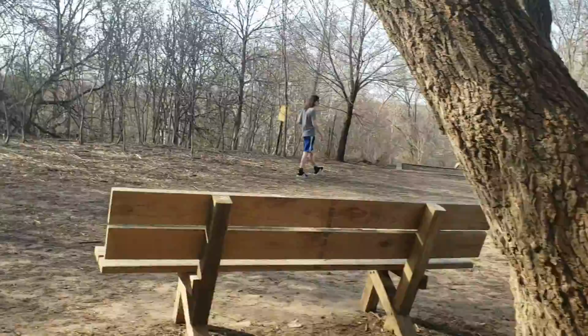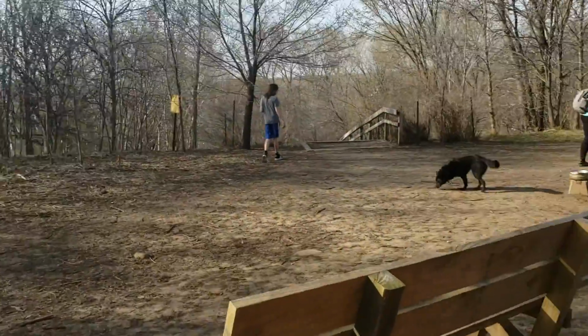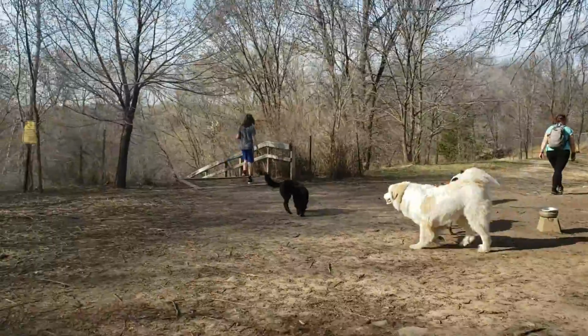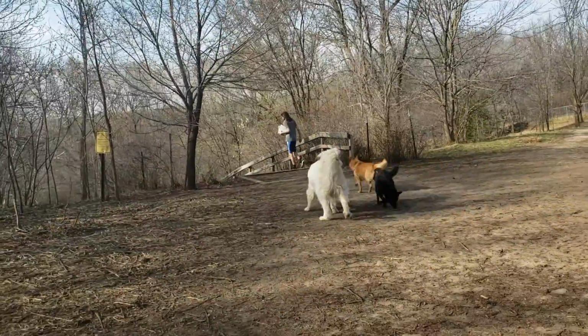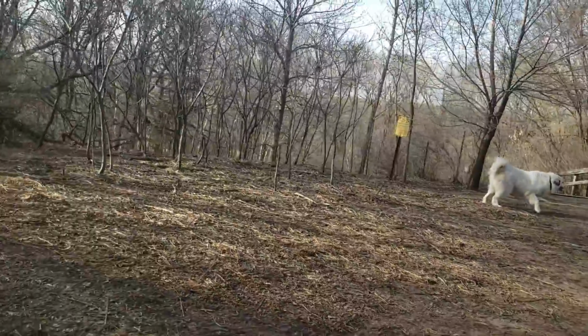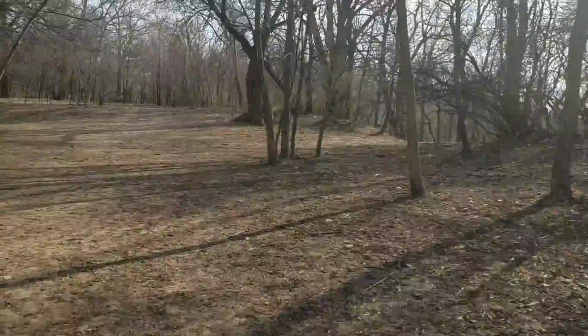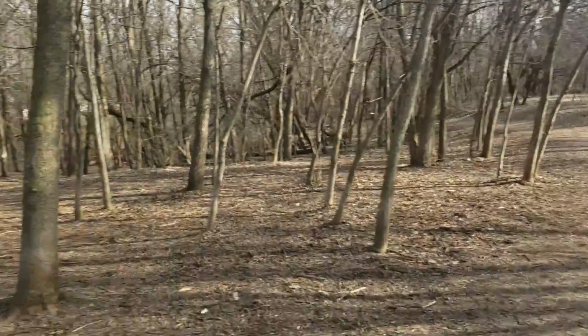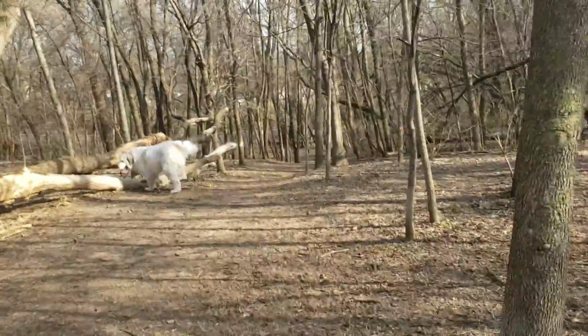Adam, come on this way. Come on, puppy. Adam, come on. Adam, let's go this way. Come on, Adam. Today we'll head down this way for this path. Or, as Adam says, we'll go this way. Follow him.